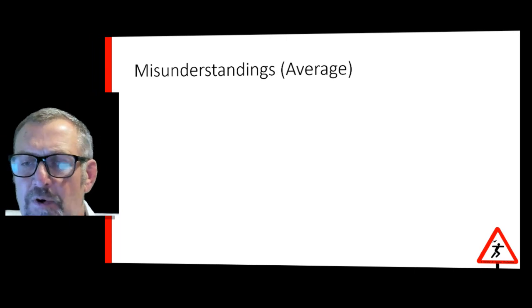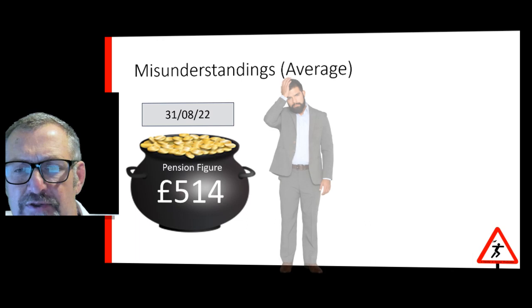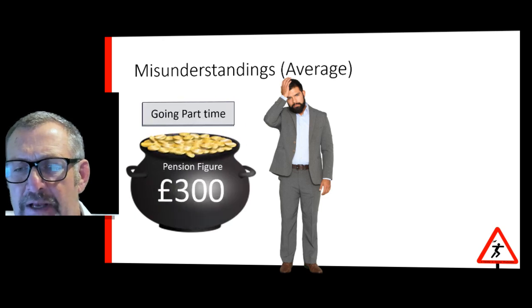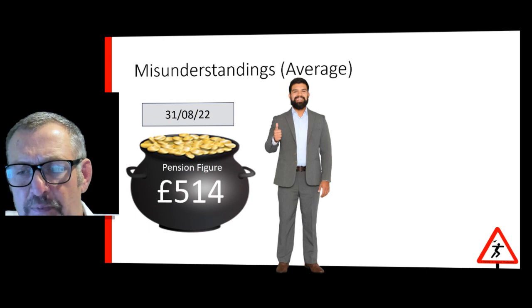The most common misunderstandings about the impact on the pension of going part-time. The fear is that you damage your pension by moving to a part-time contract. People get worried that their pension is going to be cut when they go part-time. But this just isn't true. The amount you have built up does not get reduced if you move to a part-time salary.